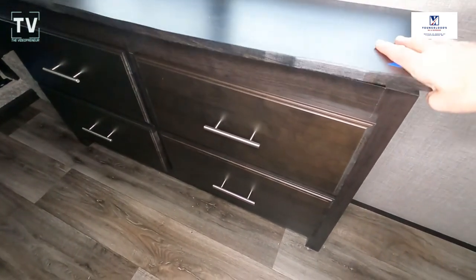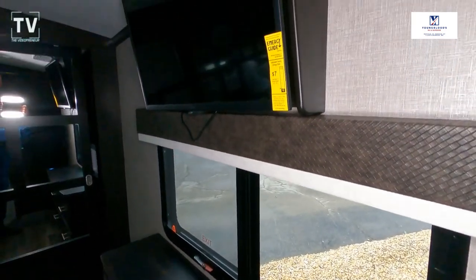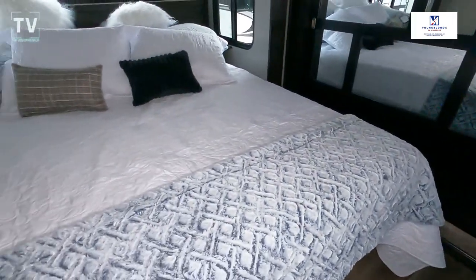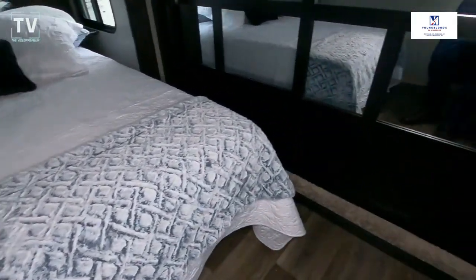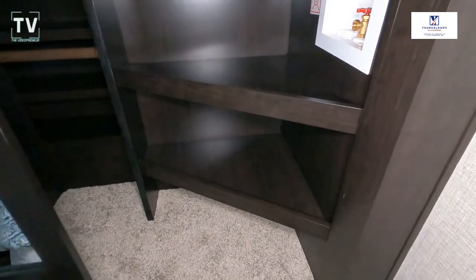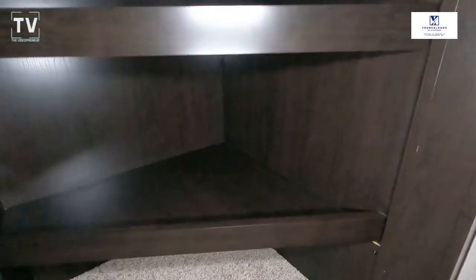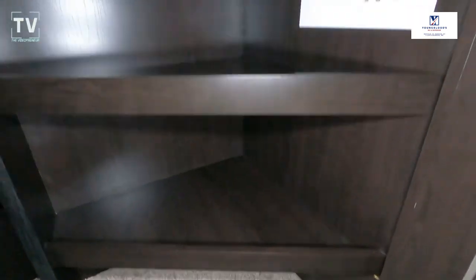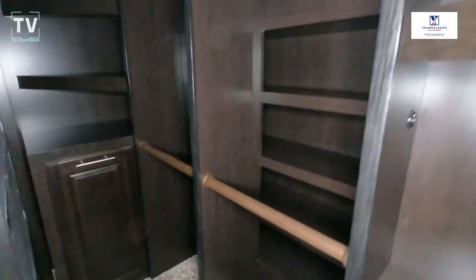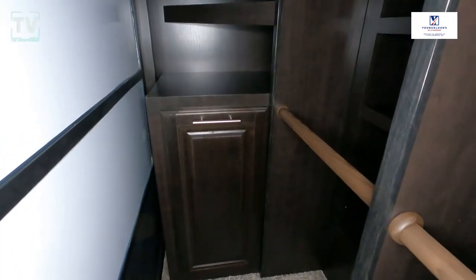The furnace on this unit is a 40,000 BTU furnace, and then you have a 30,000 BTU AC unit. Just a really nice ensemble of your bed, and then when we open up the closet, you can see it's pre-wired, pre-plumbed for a stackable washer and dryer, or you can leave it in this configuration. You have your shelving unit in there, or naturally you can remove that. And then you also have double-decker hang-up clothing.